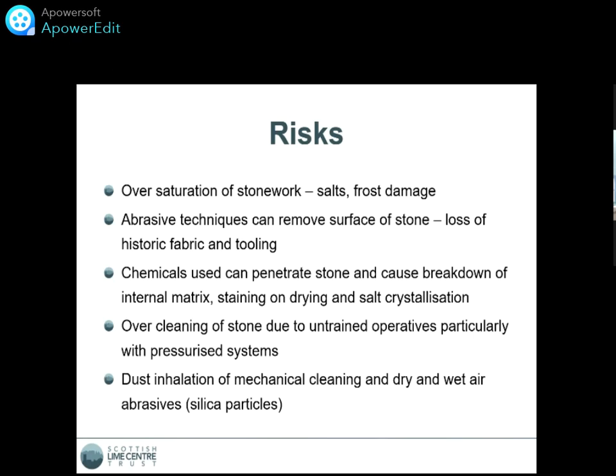Overcleaning, again, in that last example, I would say there is some risk of overcleaning because it's not very efficient and you tend to go over the same area a few times in order to get all of the paint off. That could be a combination of poor training for the operative themselves, or again, not really choosing the right techniques or right system. In the case of talc or other sandblasting sort of techniques, there is a risk of dust inhalation of the actual particulates themselves, because some of them do use silica-based particles, and that is a risk for health and safety reasons.